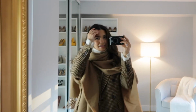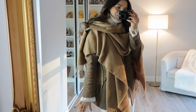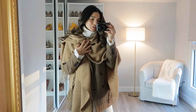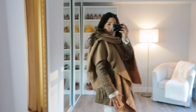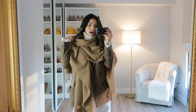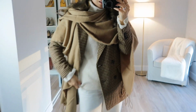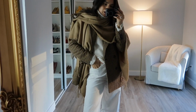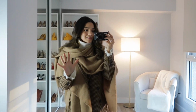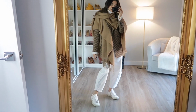All right, so this is my outfit for my walks. This is my new H&M shawl. It's this beautiful camel color. Absolutely love it. Obviously you can use it as a poncho as well, but I've just wrapped it around myself like a scarf. So cozy. Absolutely love it. And then I'm wearing this H&M sweater underneath. This is what I was wearing earlier. My Totem jeans, my Banana Republic blazer, of course. I've been wearing this nonstop. And then I've got my Veja sneakers, and then my bag.